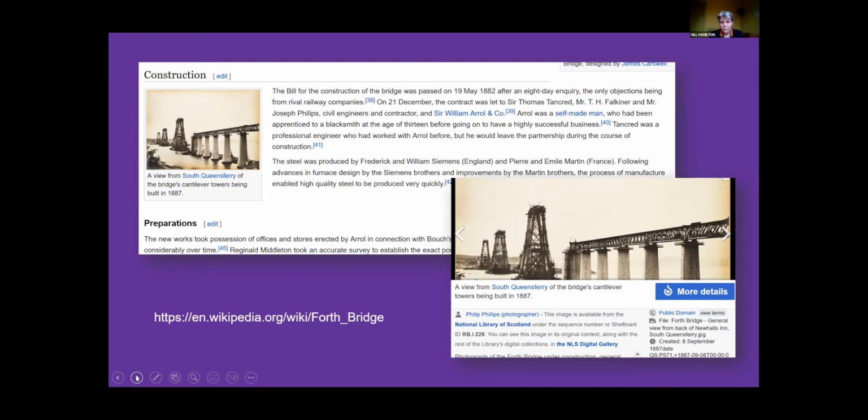We then loaded these photographs up onto Wikicommons, the Wikimedia platform for images and video, and someone has then taken those photographs and made them available in the Wikipedia article about the Forth Bridge. So this is a great example of how when we place things in the public domain, then we can make them available for reuse in other resources.